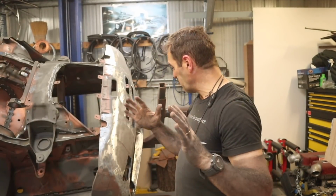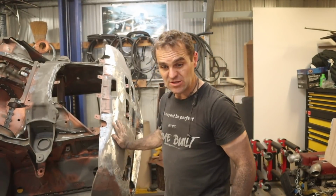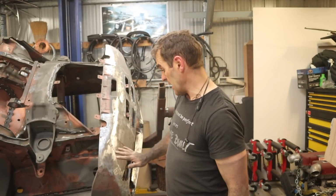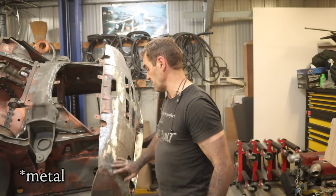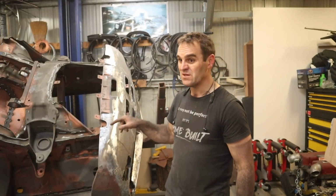All right, I am completely disgusting from all of that. This whole front end I had to hit with a fine flap disc. Definitely not recommended to take paint off with a flap disc. Flap disc can be very harsh and can gouge into the paint. I was very careful, but there was no way this front was coming off with the sander.